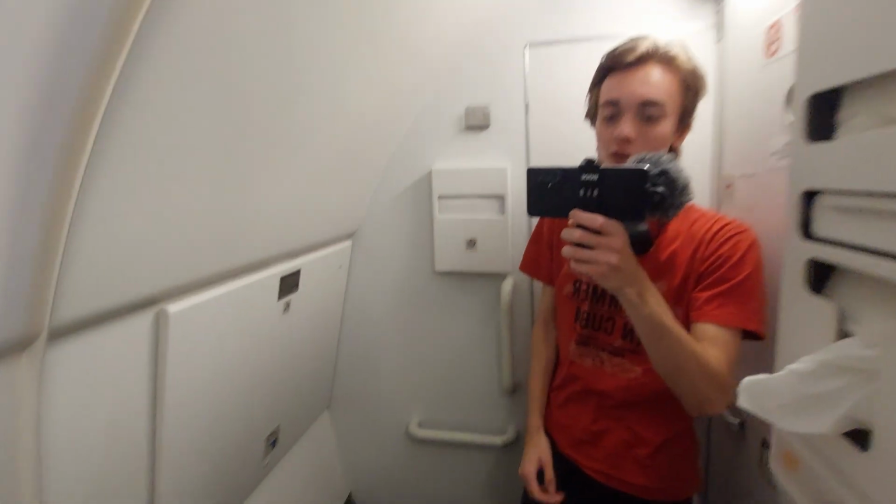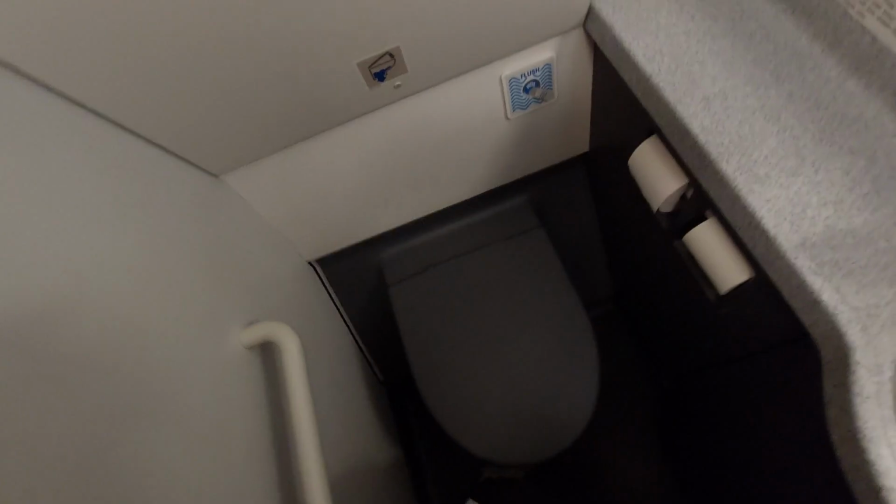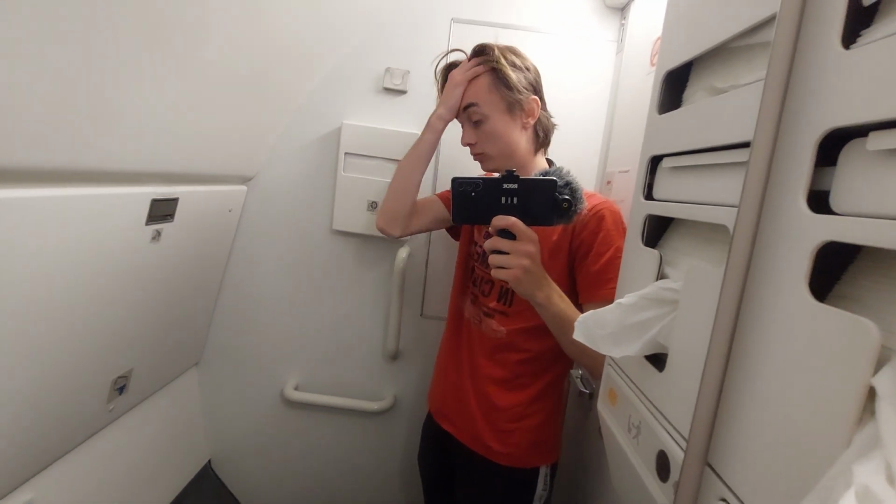Lavatory check. Hello, hello. From the SAS Scandinavian Airlines A320ceo lavatory. I am repeating myself just like in previous trip reports, but it literally looks like every other old A320 lavatory. But I don't know, it seems slightly more spacious than on, for example, Lauda's A320, or I don't know which ones I've flown recently, but it feels slightly more spacious.